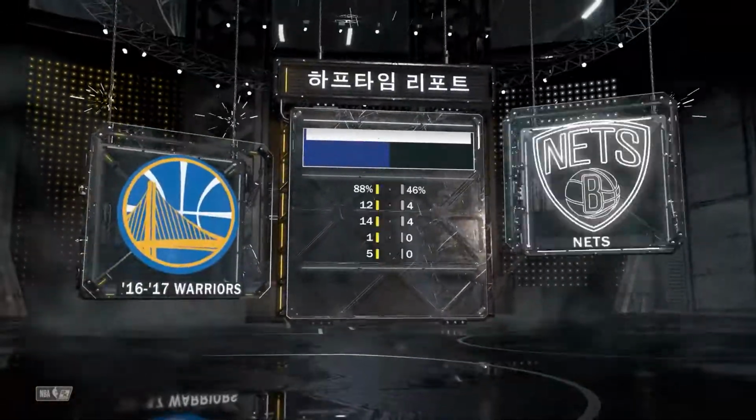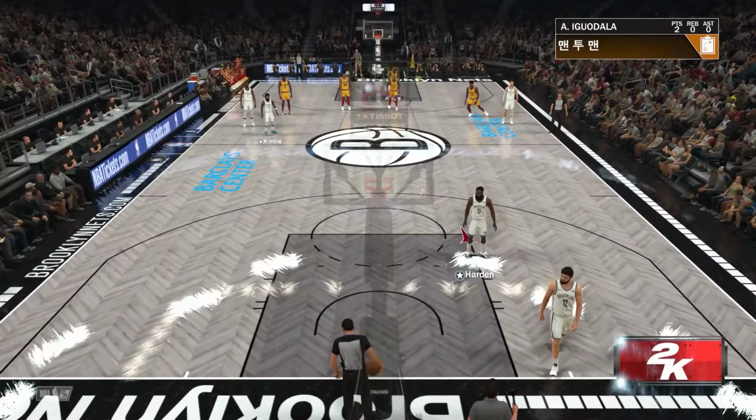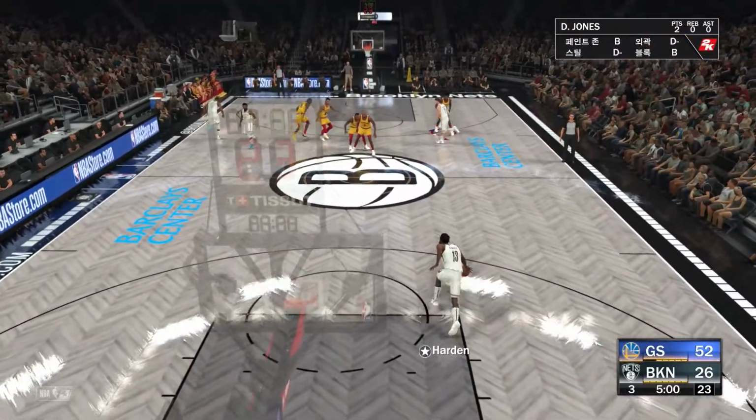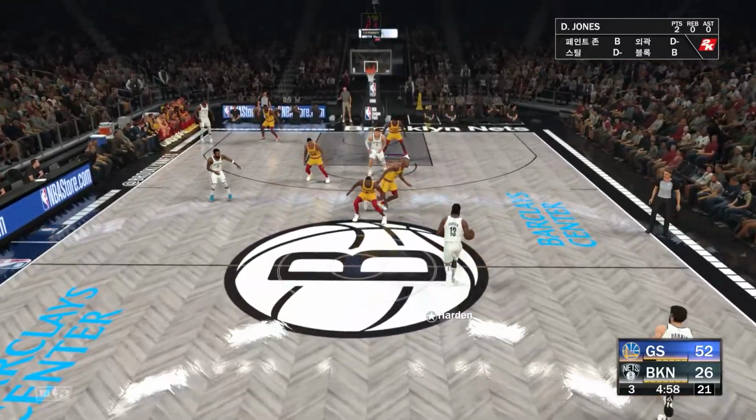And through the first half, a pretty lopsided affair. Dominating this one. Time now for the halftime break, with the third quarter soon to follow, right here on 2K Sports.